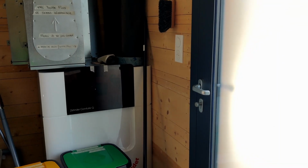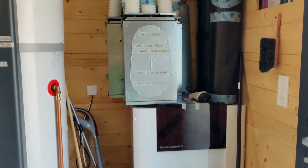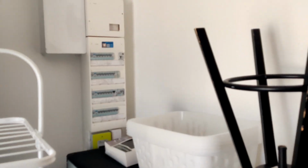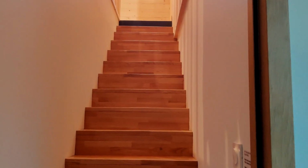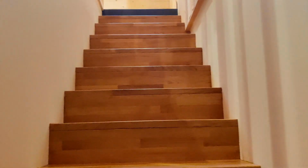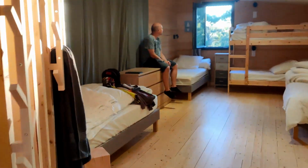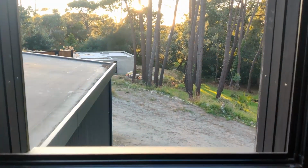For anyone that's this way inclined, there is a chaos of pipes and I think heat pumps and boilers and all sorts of stuff in this plant room. Lots and lots of fuse boxes and trip switches over there too. This is going upstairs. It's an amazing staircase. I mean, this is like a kid's paradise. And a view out the window.